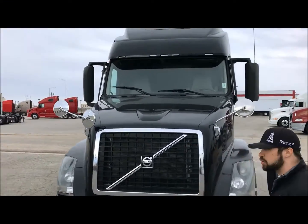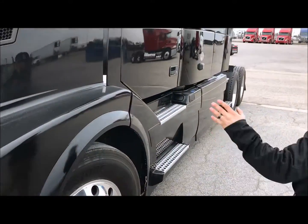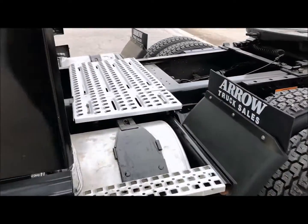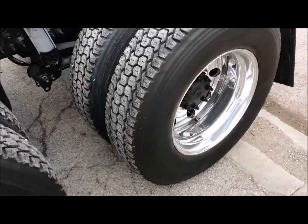Today I want to talk to you about this beautiful 2012 Volvo 780. As you can see, the paint's in excellent condition. You got aluminum wheels and steers. You've got your SCR technology, full skirts, saving you money, keeping your costs low, keeping that drag down. You've also got 8 aluminum wheels on the back here, air slide fifth wheel.